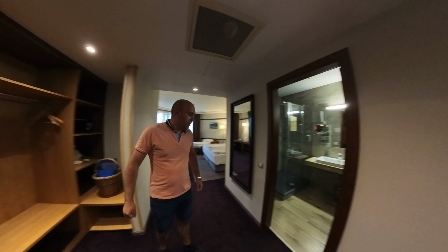Hey everyone, this is our room. It's executive and it's very spacious and very nice. You can see the floor. The floor is carpeted and it's very nice. On the left side we have a place to put our luggage. It's very spacious and you have everything here. You have towels for the pool and you have a safe. Like I said, it's very spacious and it's enough for your stay.